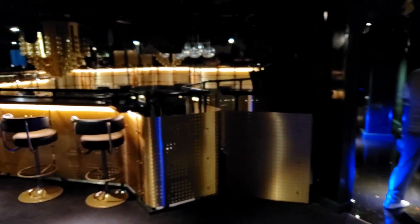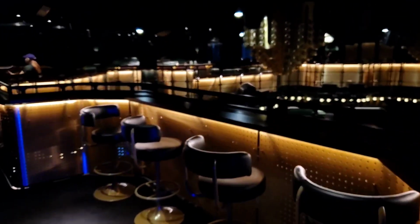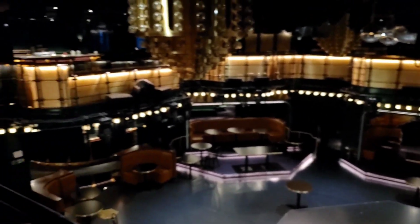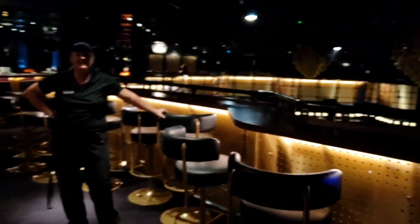Well, this is the Manor, so this is my first look at the Manor. These are 2 floors. I'm not sure where everything is yet. It looks like a club. What is this, a club? Ahoy! This is a club? This is the nightclub on board and the cabaret venue.